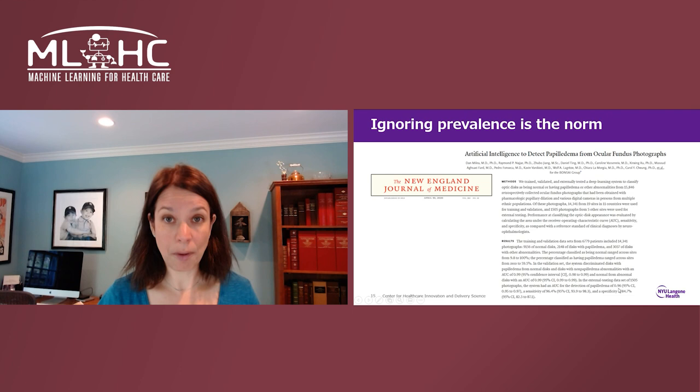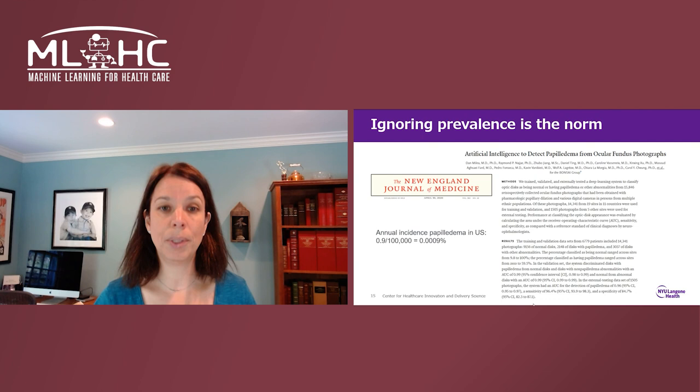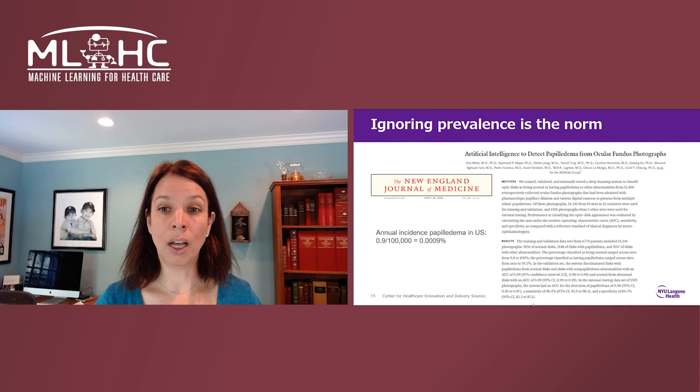But nationally, the annual incidence of papilledema in the US is about 0.9 per 100,000 people. That's 0.0009%, right? So if I run this model arbitrarily on whoever shows up in my office for an ocular fundus exam, it will be wrong almost all the time, even though it has an area under the curve of 0.96. I would be foolish to implement this model in an all-purpose general practice ophthalmology clinic.